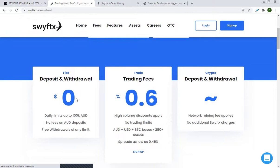Okay, to deposit your money costs you nothing. To take your money out costs you nothing. There's a trading fee of 0.6%. Spreads from as low as 0.45%. Now that's on Bitcoin. It's actually at 0.5% today because of the extra volatility in Bitcoin.